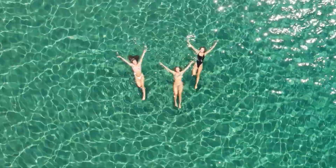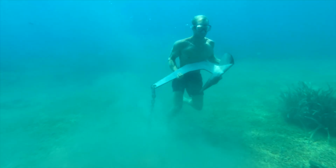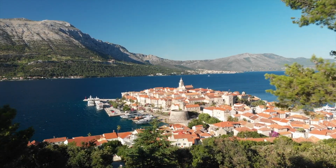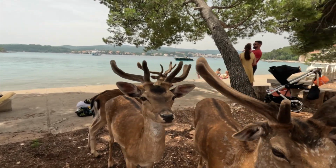If you're just joining us, this summer we have moved onto our catamaran, a Lagoon 450, and are currently sailing the Mediterranean. In this episode, join us as we uncover the hidden wonders of Korcula, its beautiful old town cobbled streets, wild deer and the delights of its wineries.